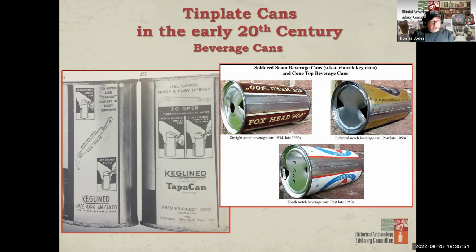Skanky beer, as we all know, has always been abhorred by beer drinkers and hellraisers. Finally, in 1934 and 35, the metal beverage can entered the market with a 1-inch wide soldered seam. You can see that here, but only on the exterior, with a suitable interior coating to keep the beverage pure and glorious. Within a short time, both beer and soda were marketed and sold in cans.